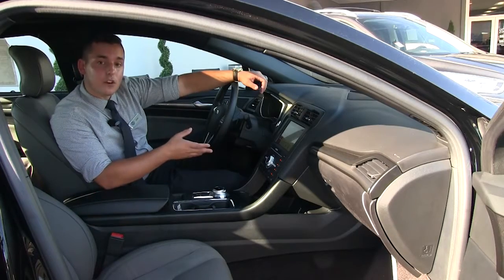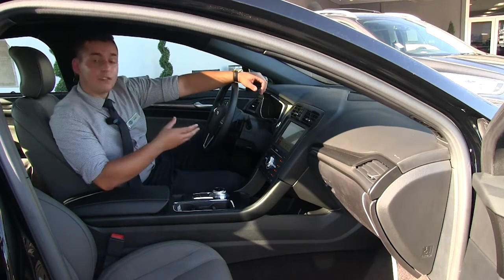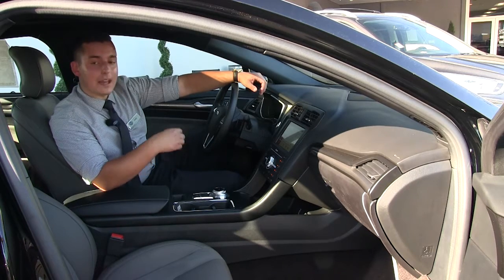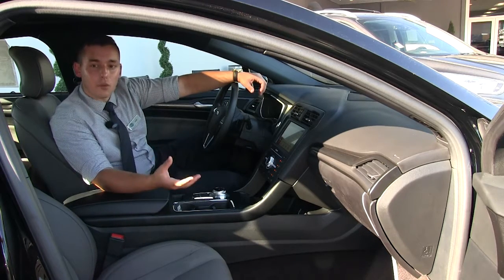If you have an Apple phone, you'll have access to Siri. If you have an Android phone, you'll have access to Google. Of course, that's with voice command. And there are other apps that integrate with it, such as Waze, Pandora, and other things you might use from your day-to-day. Again, just increasing the pleasure of owning a Ford vehicle.